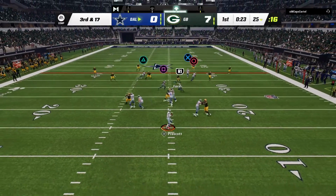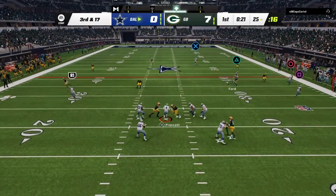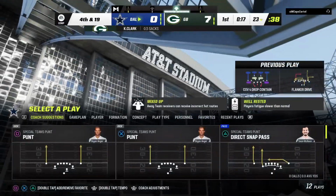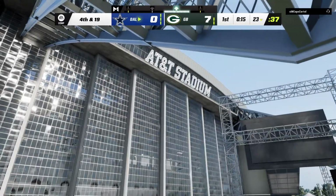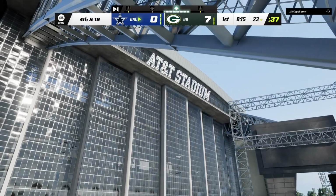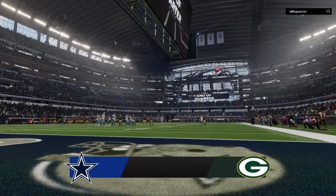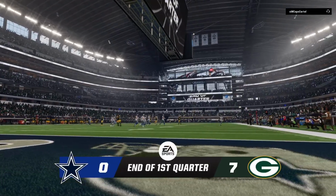Here's Prescott. And the pressure gets to him again. Multiple players getting home there, and it's a loss of 2 on the sack. He's certainly one of those quarterbacks that can burn you with his mobility, but that time able to hem him in and get him to the ground.